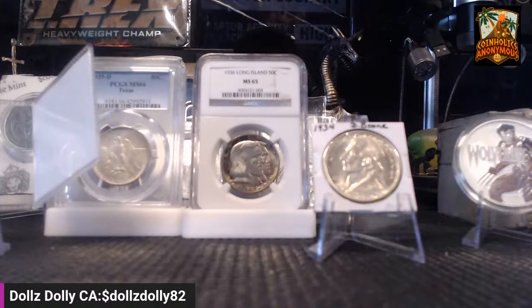Anyway, we're going to continue this week with Commemoratives. Commemoratives is a big subject to cover. There's a lot to collect, many different years. The classic Commemoratives are the most important right now for collecting if you are into numismatics. Modern, not so much. Certain ones, yes, but not so much, like the classics.